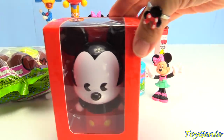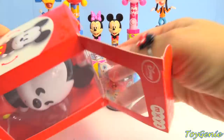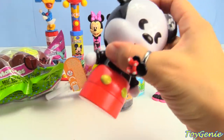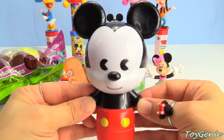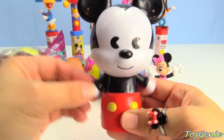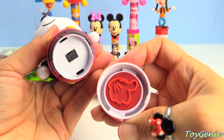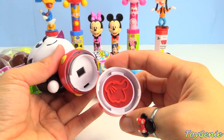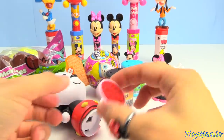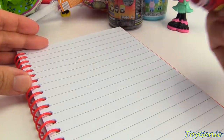Next, let's take a look at this Mickey Mouse figural stamp. Here he is, super cool. And you can raise his arms. Let's open the bottom up. Ooh, look at that. We have a thumbs up stamp. Oh, and a Mickey stamp. Let's try these out. Let's try the thumbs up first. Let's try it on this notepad.